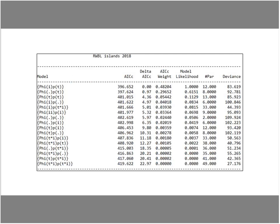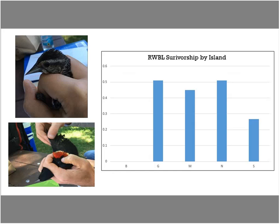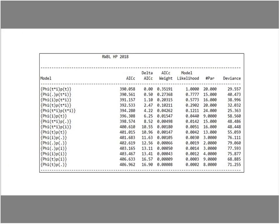In relationship to red-winged blackbirds, we did the same process that we did with robins. We used the first model that was given, so we looked at survivorship by island, and then for recaptures, we considered the time, so from year to year. From that, we got that the highest survivorship rates were, again, Gibraltar, and we actually got enough recapture data, so we have numbers for North Bass and South Bass Preserve. We did not get enough for the Bayview office, so that's why it's not showing up.